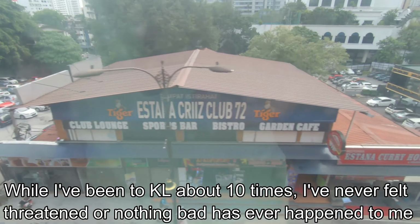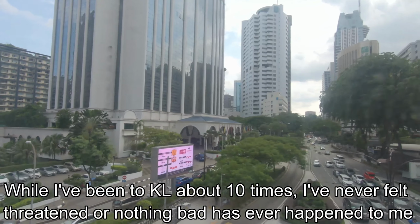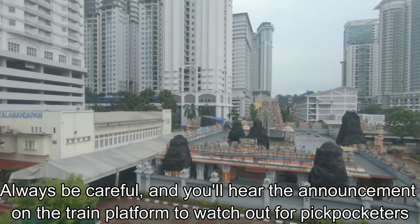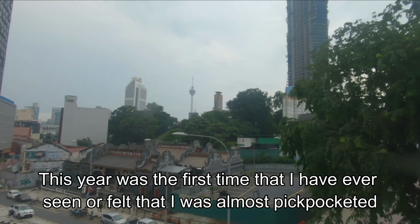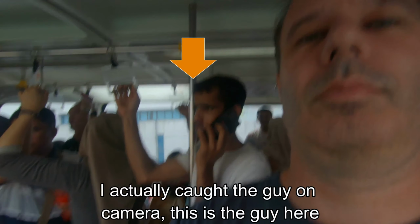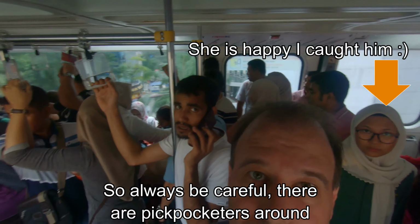While I've been to KL about 10 times, I've never felt threatened or nothing bad has ever happened to me. Always be careful, and you'll hear the announcement on the train platform to watch out for pickpockets. This year was the first time I've ever seen or felt that I was almost pickpocketed, and I actually caught the guy on camera, and this is the guy here. So always be careful, there are pickpockets around.